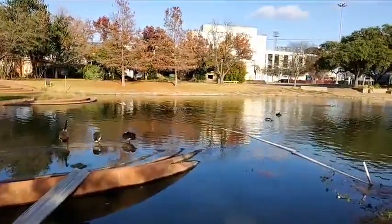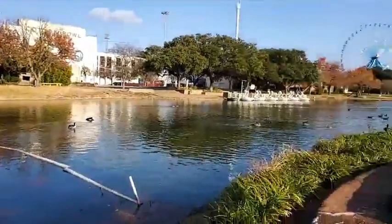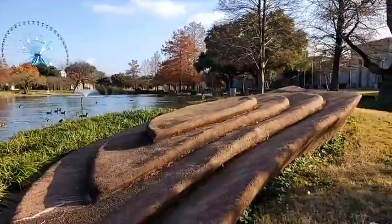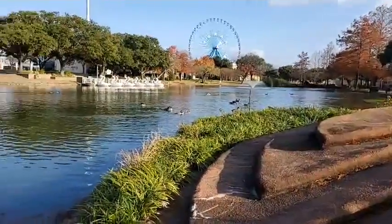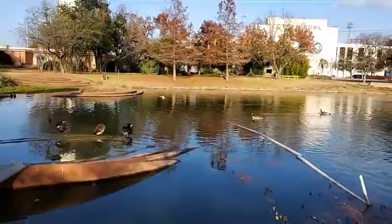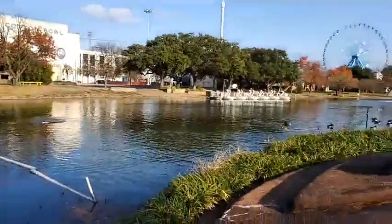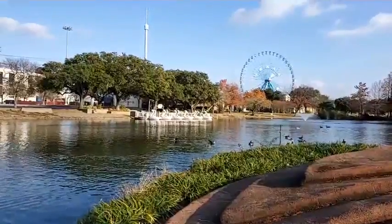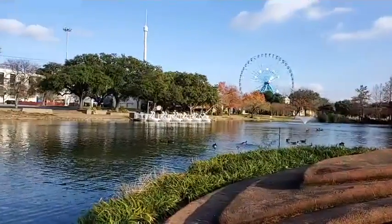But this is the lagoon. And isn't this great, you've got a big place right here where you can just kind of sit and hang out and look at all of the geese. And the swan boats are just a blast. I don't know what's going on with the swan boats. I don't know when we can get on the swan boats, but I'm going to need to be on a swan boat.